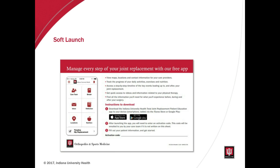So in Q3 of last year, after the app was deployed, we soft launched at one of our suburban hospitals in Indianapolis. That included staff training for the office staff, internal communications to the care teams and providers, and a series of patient-facing collateral. At first, it was only offered to select patients.